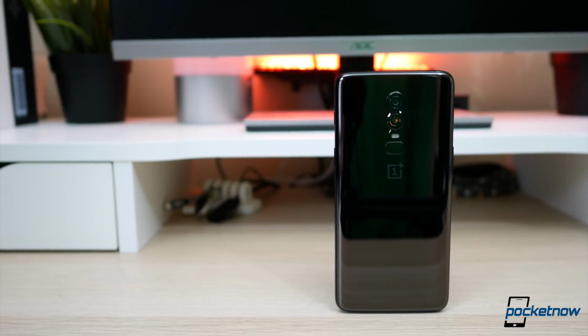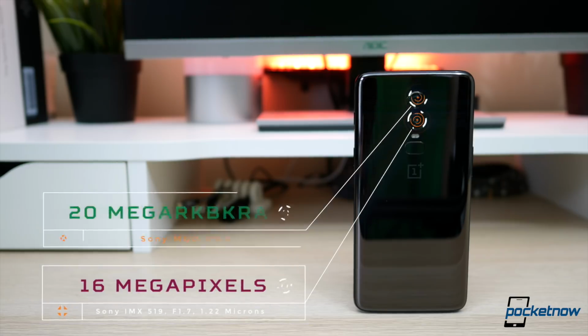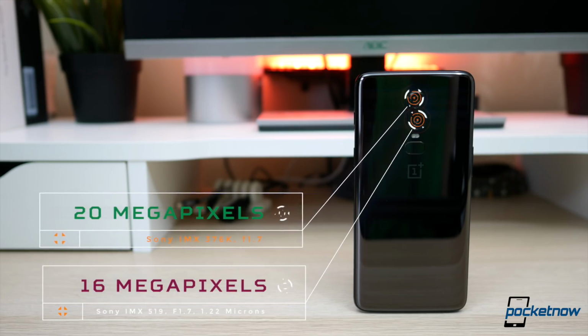So what makes the OnePlus 6 camera special has everything to do with the company's approach, which is completely unique. In the past, you would see cases like telephoto lenses or monochrome sensors. This is a completely different approach where we actually have two cameras, a 16-megapixel f1.7, 1.22 microns, and a new Sony IMX sensor with really interesting results. And then the secondary lens that we have here is a 20-megapixel f1.7 as well. But interestingly, it's not there for anything else but to help out with portrait mode. So again, this is just very interesting.